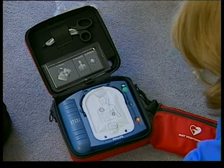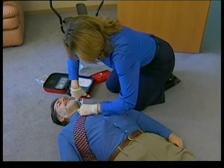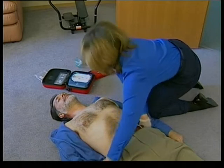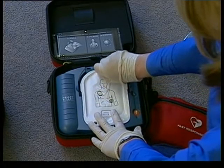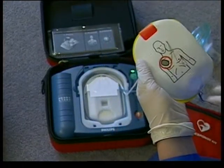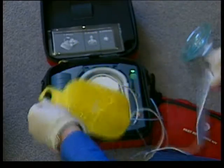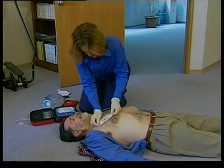Begin by removing all clothing from the patient's chest. Cut clothing if needed. When patient's chest is bare, remove protective cover and take out white adhesive pads. Look carefully at the pictures on the white adhesive pads. Peel one pad from the yellow plastic liner. Place pad exactly as shown in the picture. Press firmly to patient's bare skin.